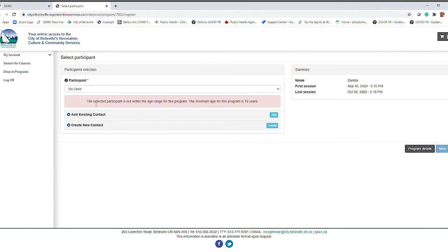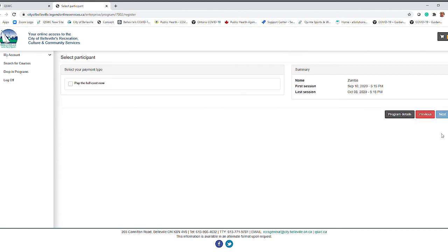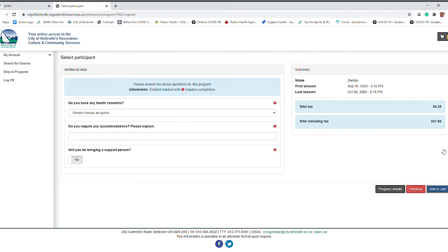Oh, Bo is not old enough. So each of the programs has age restrictions attached to it. Zumba requires you to be over 16 and Bo is not. So we're going to go back, and Daisy wanted to take it. So then you're going to go next. You're going to pay the full cost now. It tells you what your full cost is, including taxes.